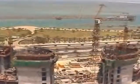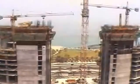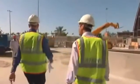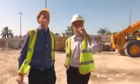As the Bahrain World Trade Center grows skyward with each passing day, Keeler still hasn't found an engineering team to make his green vision a reality. Sean Keeler refuses to give up on his dream of the world's first wind-powered skyscraper. Finally, after 6 months, his persistence pays off.